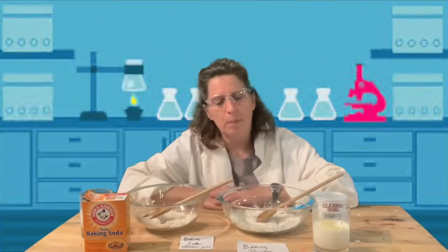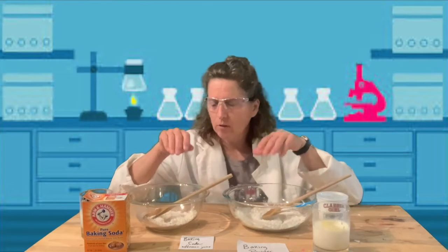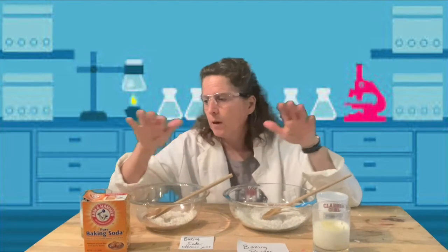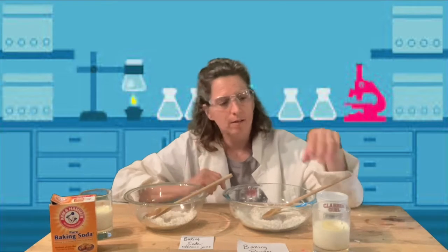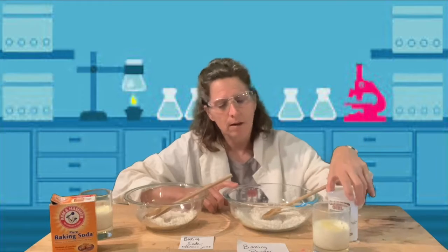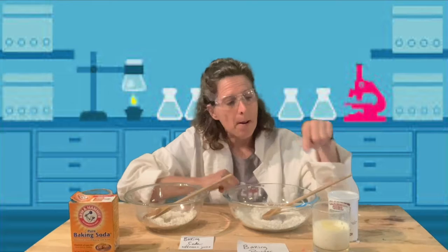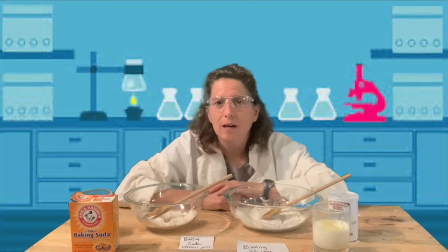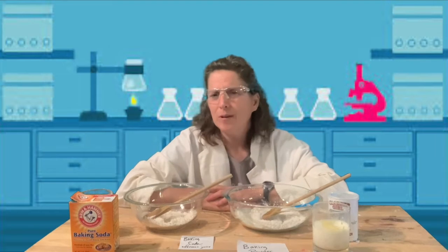For this next experiment, I've got two different batters here. Each of them has flour, salt, and sugar. In these cups, I also have milk, butter, and eggs. The difference is this one has baking powder in it. This one has baking soda in it. Remember, baking powder is double acting. When you heat it up, it acts again. So we're going to test that and see what that means.